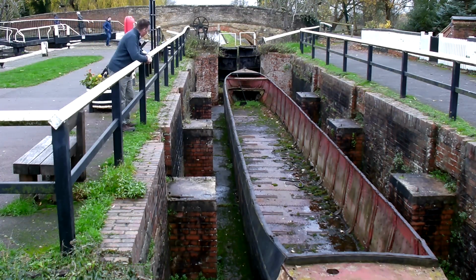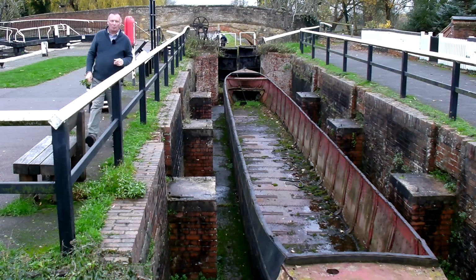No idea about this boat in here. I'll try and get some information. It's a little tricky. It looks like an old butty, but it's very hard to tell. Probably used for carrying coal or stone or something like that. If you're watching and you know, put it in the comments.